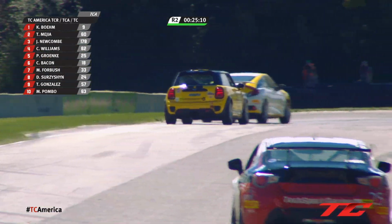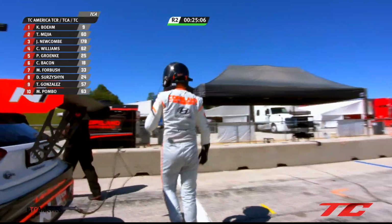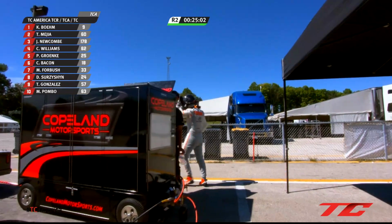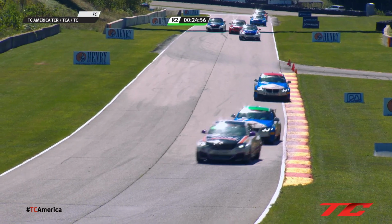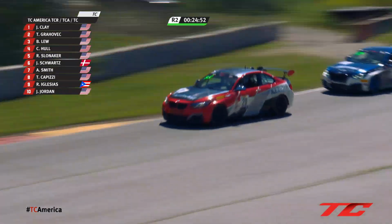Indeed. Clay Williams there in that yellow Mini hounding Newcomb, and a frustrated Tyler Maxson out of the car. He's not a happy camper. This racing, though, as a young man, he's going to learn there's good and bad days. He's had 9 good ones so far this year, and this is the first bad one he's had.